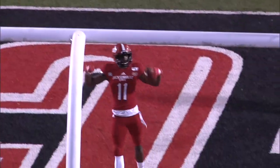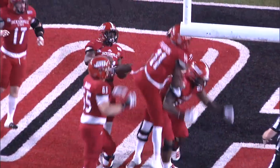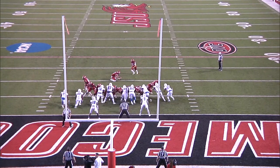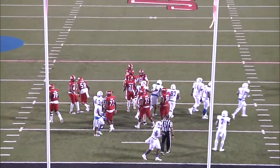Cooper goes for Pearson, and it's a touchdown. So just like that, Jacksonville State makes the Tigers pay for the turnover and gets their first touchdown of the game. Wallace with the extra point, and it's good.